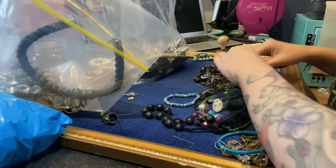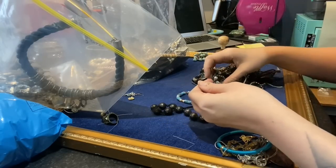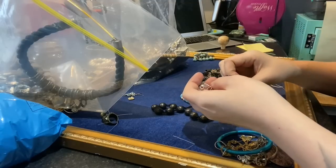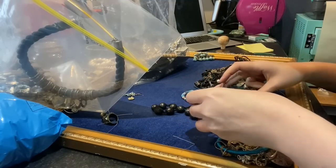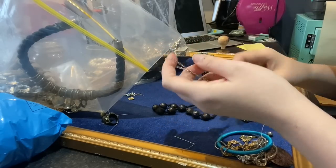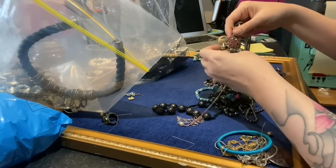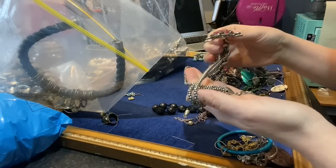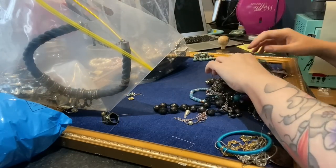Is there anything I want to save before I just shove the whole lot in? So I'm checking for obviously makers and hallmarks. So checking the clasps on stuff. He's cute, but he's missing a rhinestone. That's a shame.